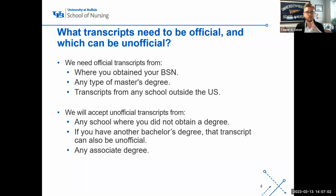What transcripts need to be official versus unofficial? So often nursing students have a lot of different transcripts. They either have a degree before they went to nursing school, or they have a lot of transfer credit from a few different schools where they took their prereqs in order to get into their BSN courses. And we understand that. And we're not going to make you get official transcripts from every single school that you've attended.